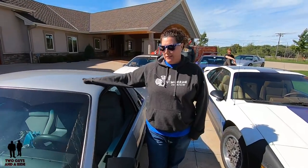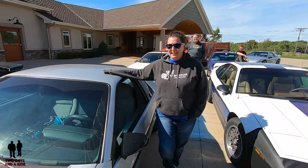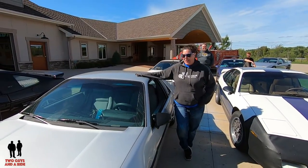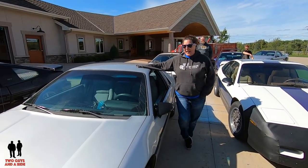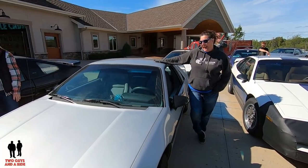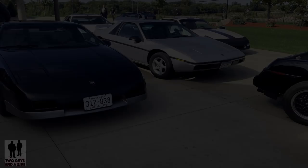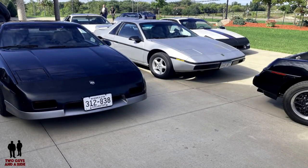I'm Cindy. This is my silver Fiero. That's really all I know. It's an 86. I have to confess I'm in the Fieros because my husband bought it for me. And I like it. I like the group. The group's awesome. I'm Jay.